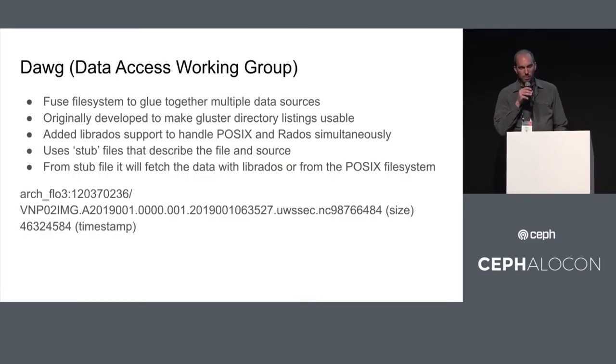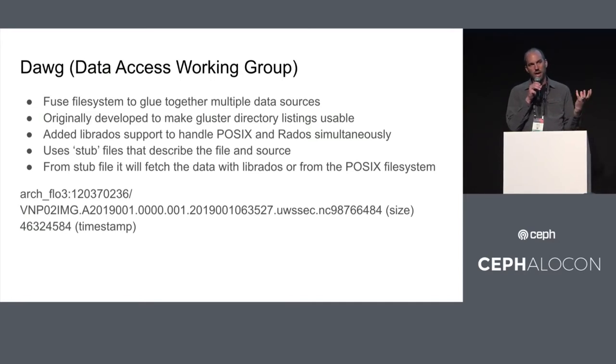Switching gears just a little bit, I mentioned we used Gluster. Way back in the day, we invented this thing we called DAWG, the Data Access Working Group. It was a FUSE file system that kind of aggregated a whole bunch of different storage clusters. You couldn't really expand Gluster. They said you could, but you couldn't. So what we did is found a way to glue that all together and make it usable.